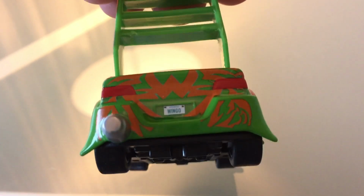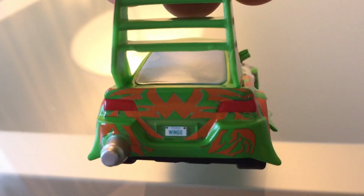And even on the back, Mattel's missing the detailing on the back. You can see the big W Wingo license plate, his exhaust pipes. Now, I just realized this. Their exhaust pipes don't look too good. Here's Snot Rod's. They don't have the individual holes except for Boost's. The rest are kind of just awkwardly almost plugged in.